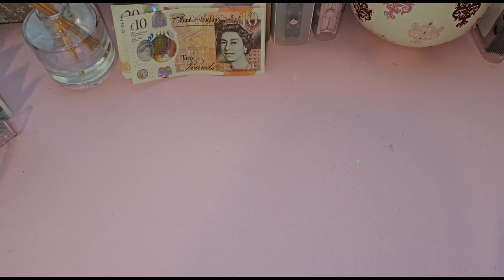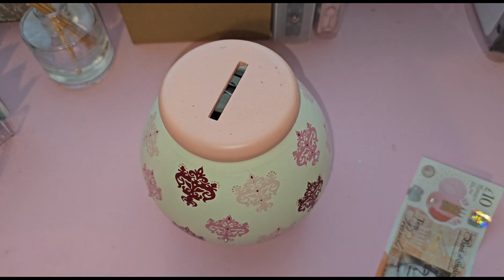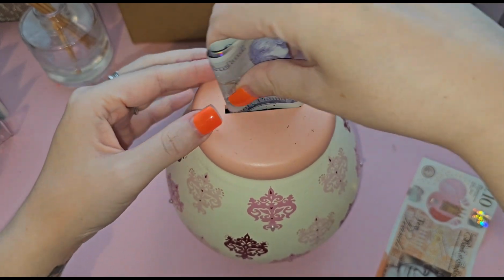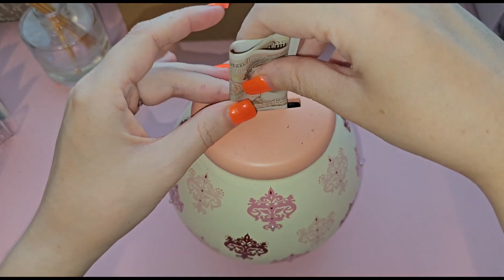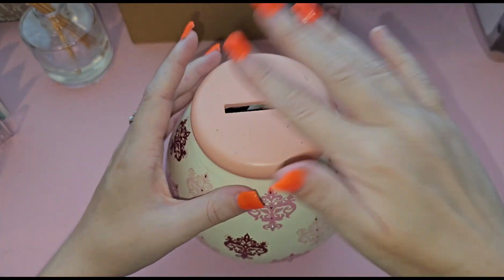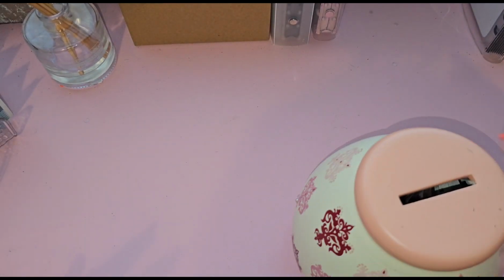Oh, no, we haven't even put the £50 in the jar. Oh, what am I like? So this is my Christmas jar. I really wish they'd do a Christmas version. Last year I had a blue daisy one. This year this one. This is more to fit my theme, but I want a Christmas one. I'm going to search next year for a Christmas one.